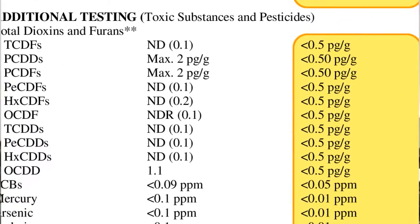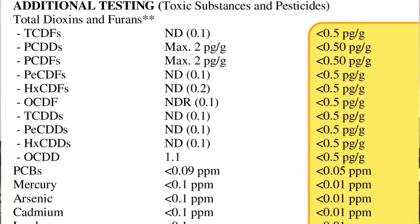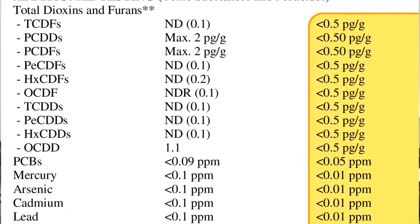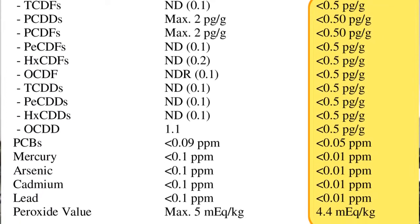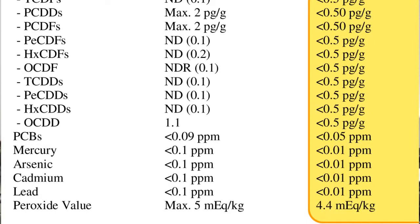If you go down that, you'll see there's no furans, no dioxins, no mercury, no lead, no arsenic, and the final value, the peroxide or oxidation value, is extremely low, almost unmeasurable at 4.4. So what I'm telling you is that I had a third party verify the purity and the contents of my fish oil, and I've held it up to the USP standards. One other thing I want to show you is on another piece of paper, and we're going to cut to that.